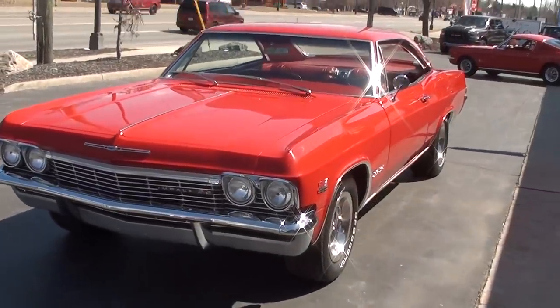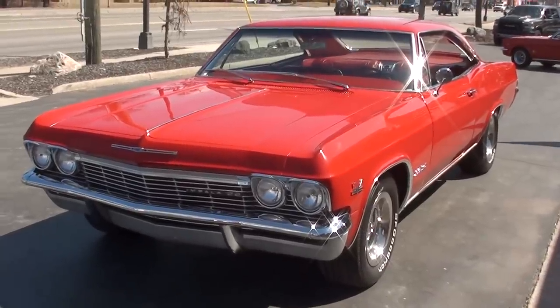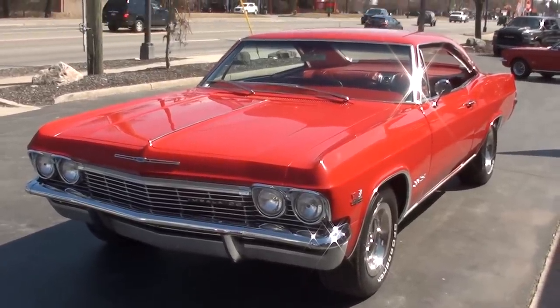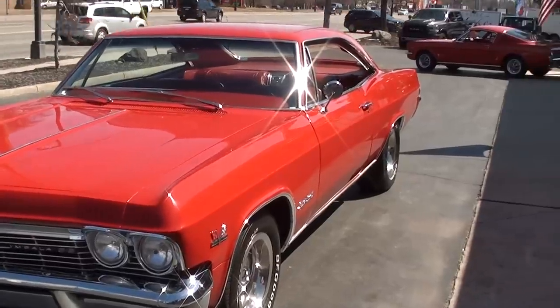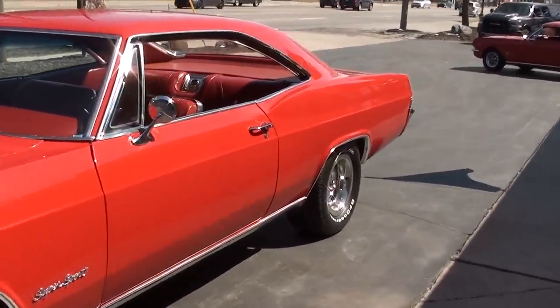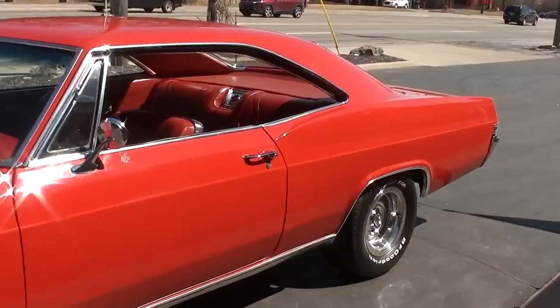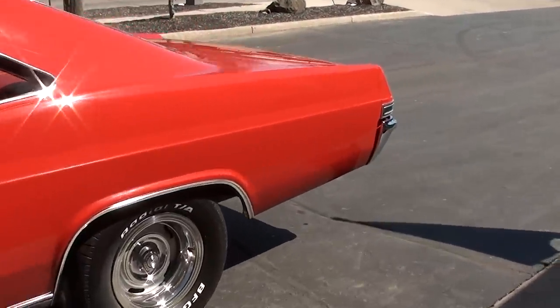Today, guys, we're going to take a look. This is actually my favorite year of the Impala. It's a 1965 Chevrolet Impala. This is a true super sport. Great car, guys. It's an original North Carolina car. Good, solid North Carolina body. This is a factory color combination, which I love. Factory red on red. Again, true super sport.